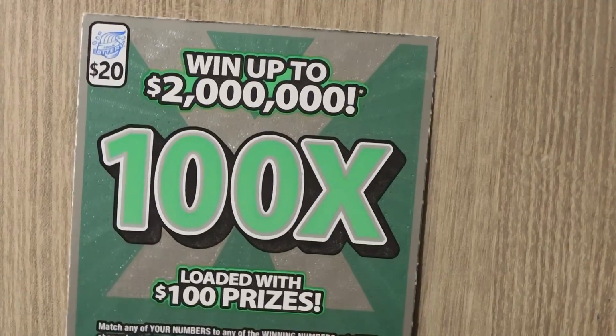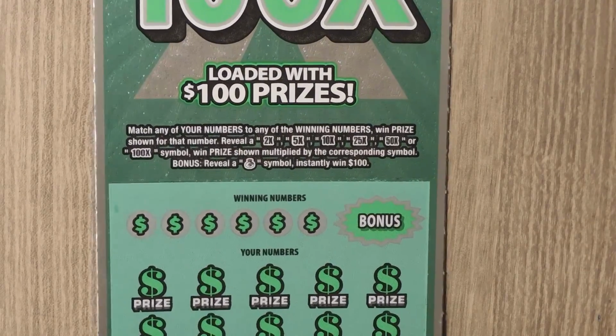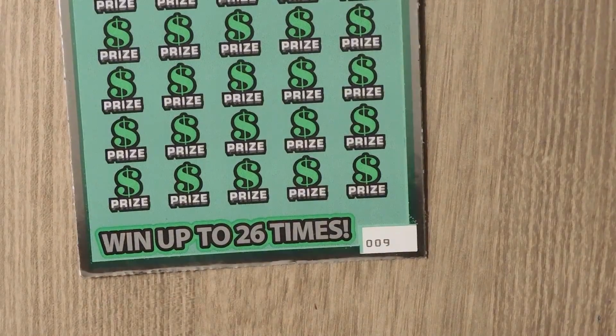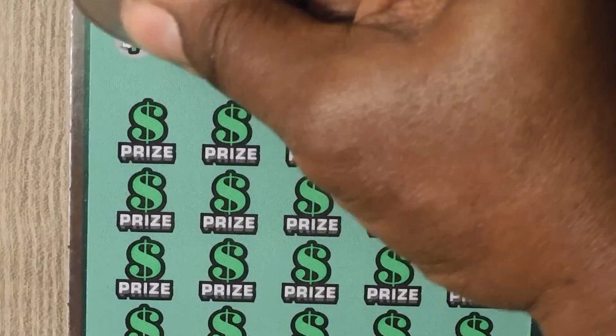So our last ticket is the $20 100X. And with this ticket, it's a matching numbers game. Get a 2, 5, 10, 25, 50, or 100X, and you get to multiply your prize. Get that money bag in the bonus spot, and you get $100. This is ticket number 9. So let's start with that bonus. Have a nugget. So no bonus.